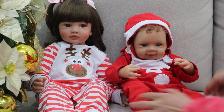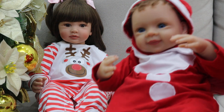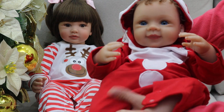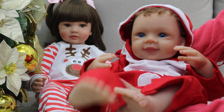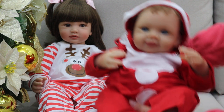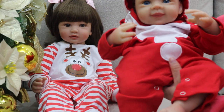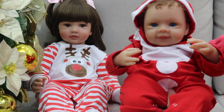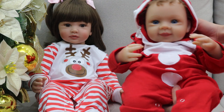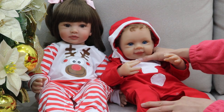Yeah, what do you guys think? I'm going to show her to you guys closer. Yeah, take a look at her. Very cute. A little face. Thumbs up. So sweet. And so cute. I love this suit. I love the red one. So very cute, and it's just so great. Okay. Very cute.